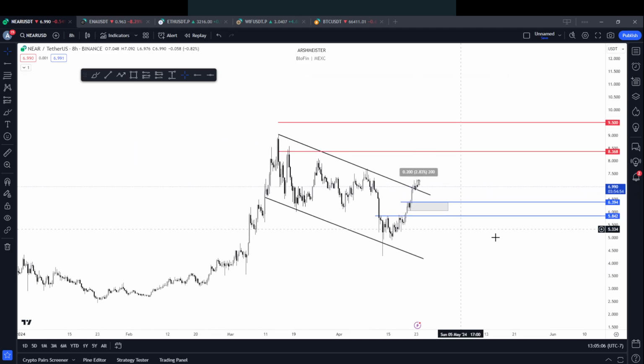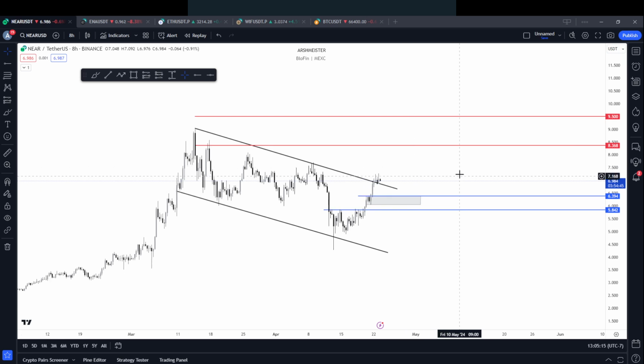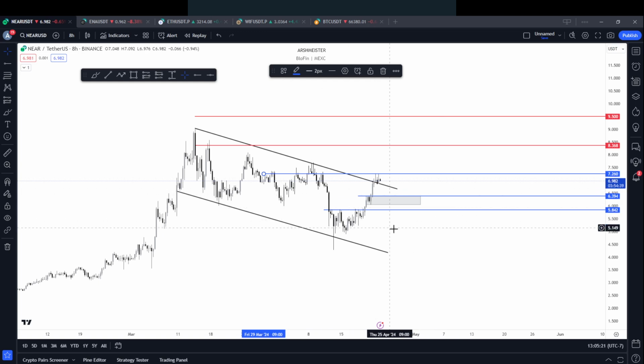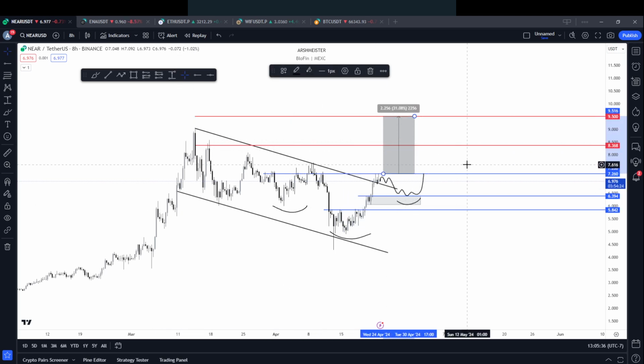Got a bull flag. I'm waiting for DCAs to fill. I'm hoping this is a deviation, but we had a breakout, retest. It rejected where it had to, right? Maybe it goes down here, puts in a right shoulder, and then it finally rallies back to the highs. This is how I got my targets for near. Okay, so I'm looking for a move into this DCA region, fill, and then go higher.